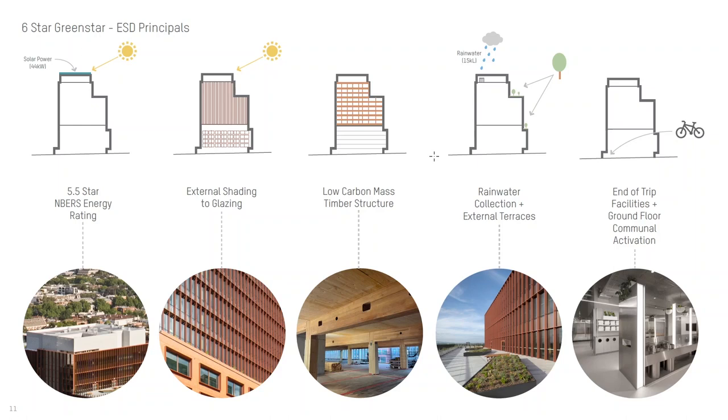So we've got 44 kilowatt solar power on the roof that's helping to achieve our 5.5-star NatHERS energy rating. Similarly, the facades, both podium and the curtain wall, are shaded to reduce the energy costs there. The low carbon mass timber structure, collecting rainwater on the roof for our communal terraces, as well as our bin wash down and toilet flushing. And the transit part of T, a key part of that is the end of trip facilities for commuters.